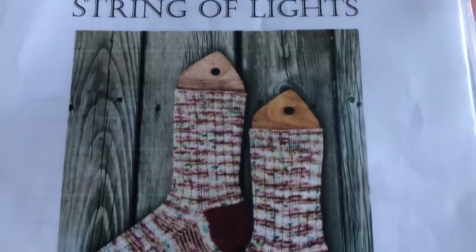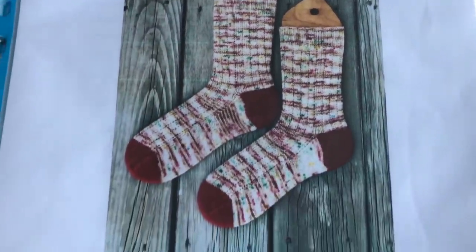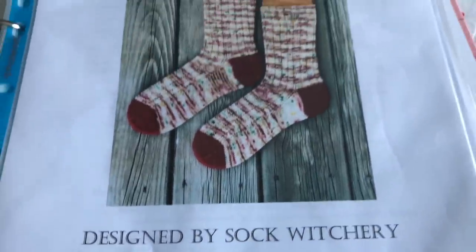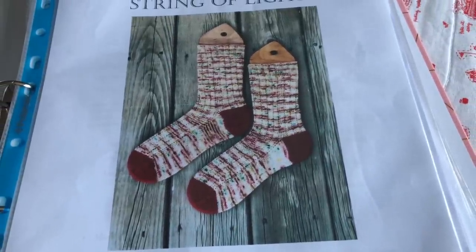And I've also got a pattern ready as well. It's by Sock Witchery and it's called maybe String of Lights, I can't remember what it's called. I will put in a photo if I find it. So I've got that ready for my December cast on, and what usually happens is that I want a vanilla cast on in December as well. So if that happens, I'll just choose some other yarn and do something Christmassy but as a vanilla. Although the pattern that I've chosen, I think, is a pretty simple pattern, so hopefully I can manage that.